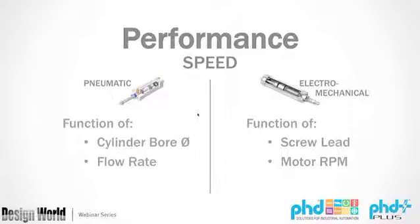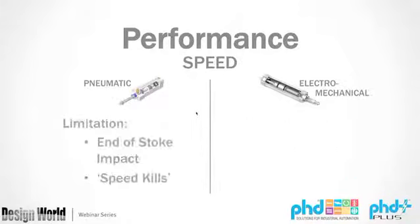Now between speed, when looking just at speed, but it's the control of that speed is where the EM actuator really shines. But when you're just looking at overall specsmanship between the two, your pneumatic actuator is going to have a lot more speed and a much greater acceleration.